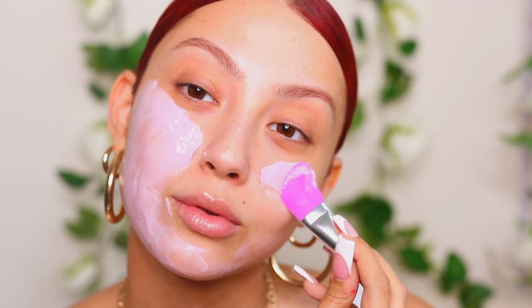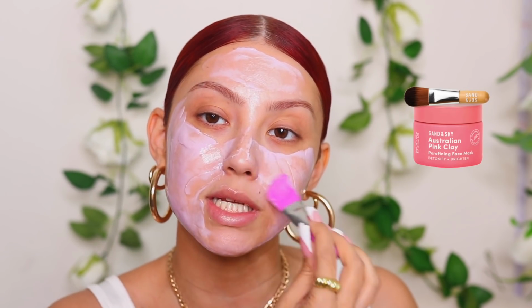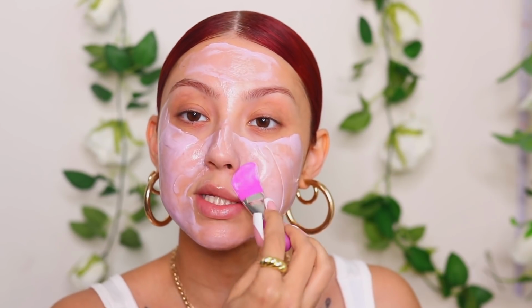There's no shine on this side of the face. It's just dry as can be. I'm ready. For somebody that has more combo skin, where you get kind of oily in your T-zone, you can also do a little bit of multi-masking. You can use something like the Australian Pink Clay Porifying Mask on the oily T-zone, and then everything else is gonna get this burst of hydration.